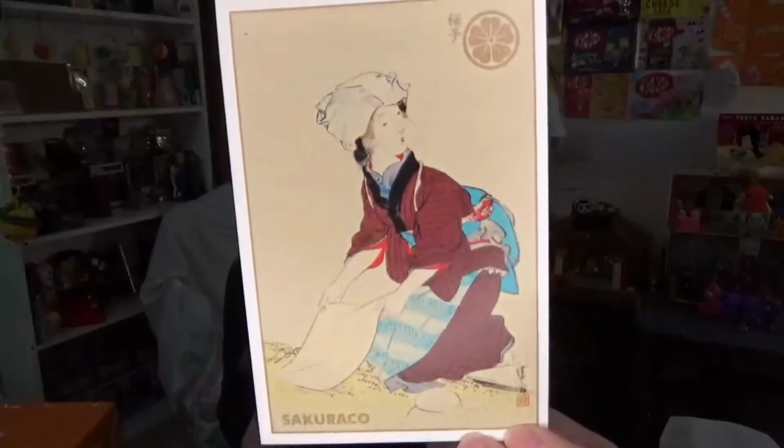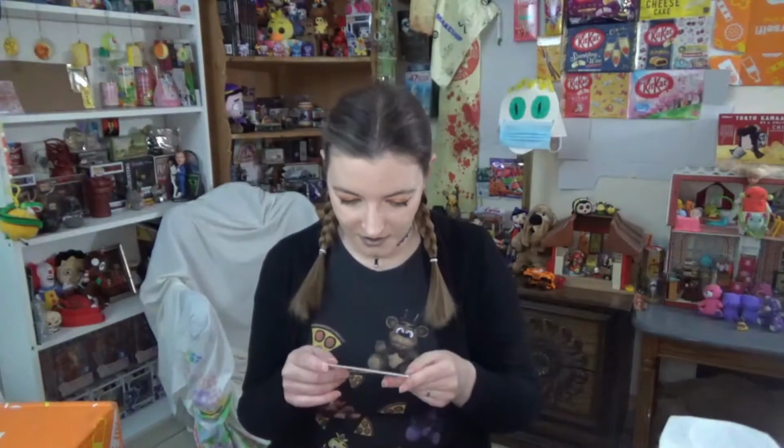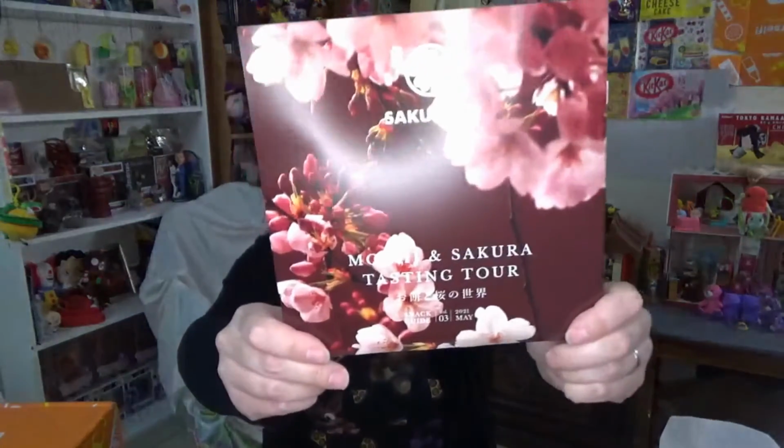And every Sakuraco you get this most adorable little card. I have a spot on my wall where I put these. They're so nice. I really like this one. Anyway, I keep these because they're awesome. Also in here is a little magazine that tells you the month and the theme. So it's Mochi and Sakura Tasting Tour, Volume 3, May 2021.